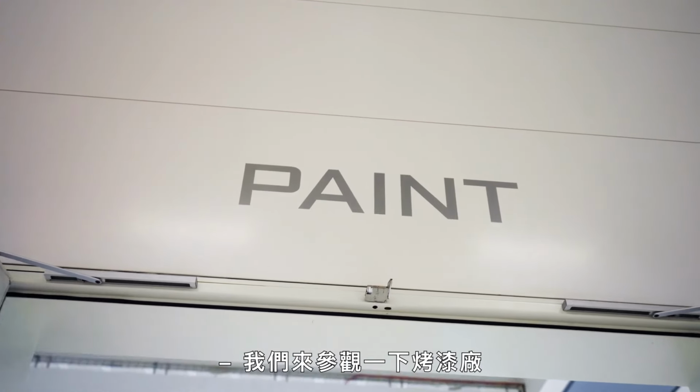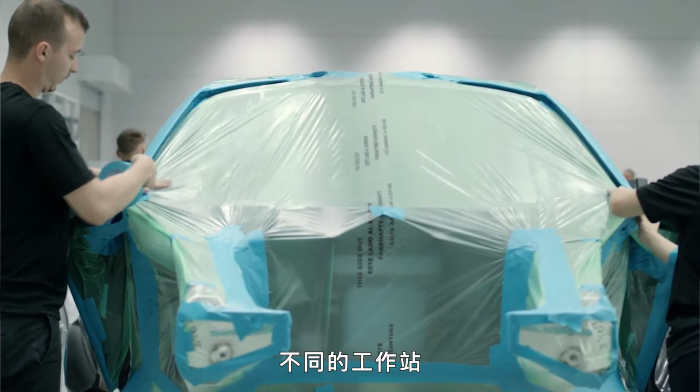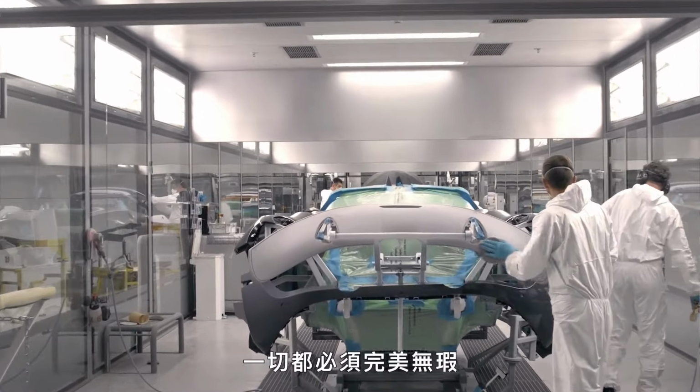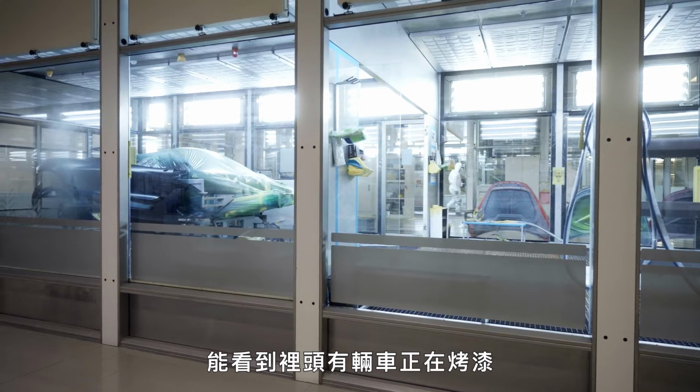We are going to have a look around the paint shop. There's actually 38 individual stations that every car goes through. A huge part of MPC is actually paint. It's a very, very delicate process. Everything's got to be absolutely pristine, perfect. You can see we're baking a car in here.